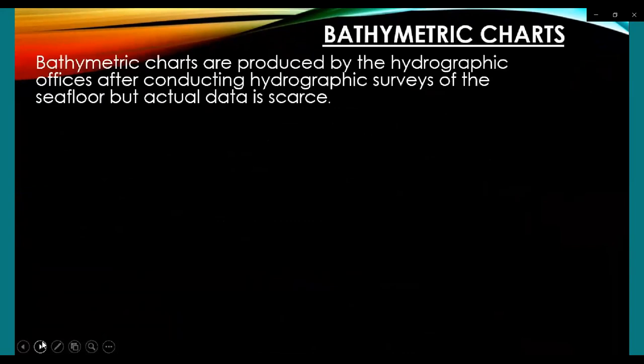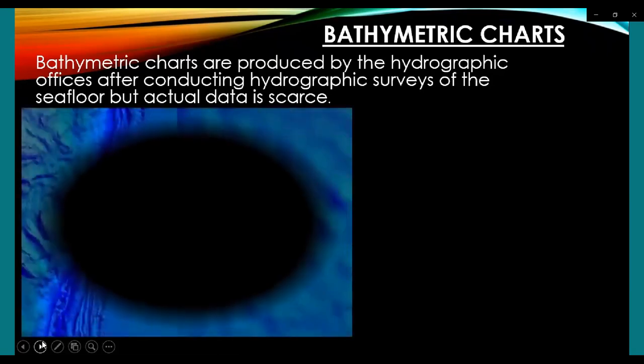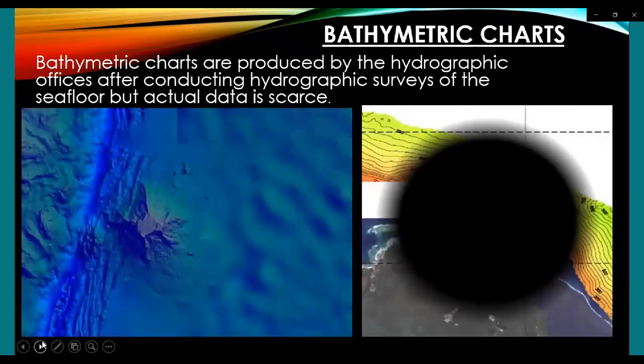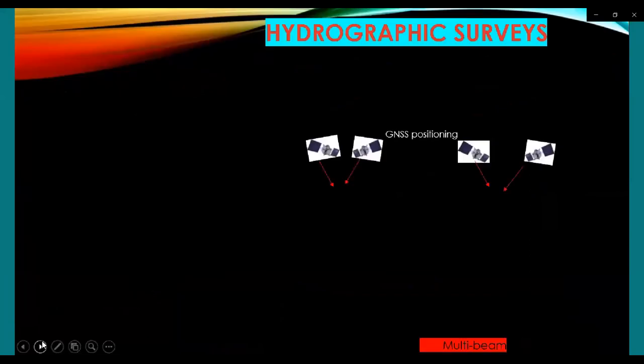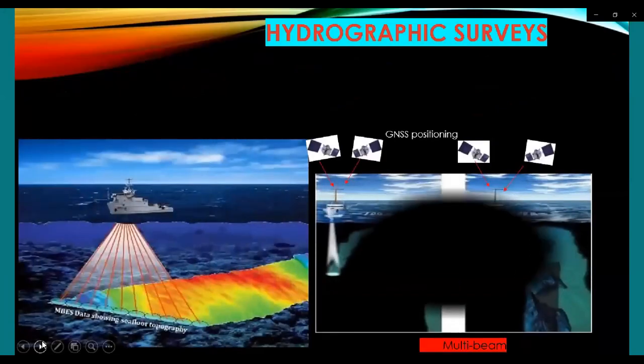Bathymetric charts. Bathymetric charts are produced by the hydrographic offices after conducting hydrographic surveys of the seafloor, but actual data is scarce. Here you can see some views. Hydrographic surveys, how they are conducted.